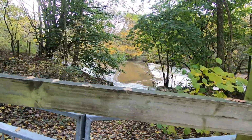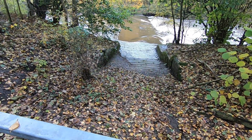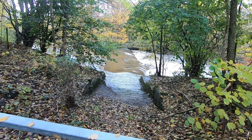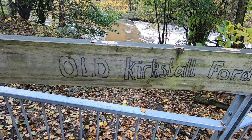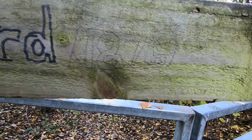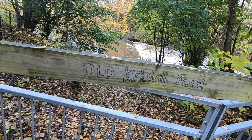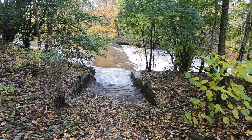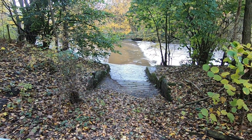And this is the path of the wood. Ride down and cross to the other side. Well, it says here, in a marker pen, Old Kirkstall Ford, under the date, 1876. I don't know if this is the council or somebody just wrote it. It's not that clear. It says 1896. Looks about, sounds about like 1876 is the date.